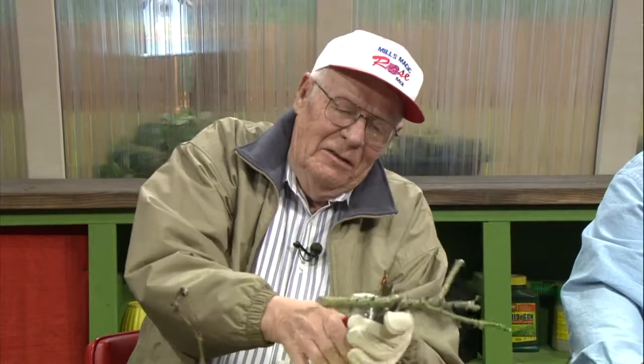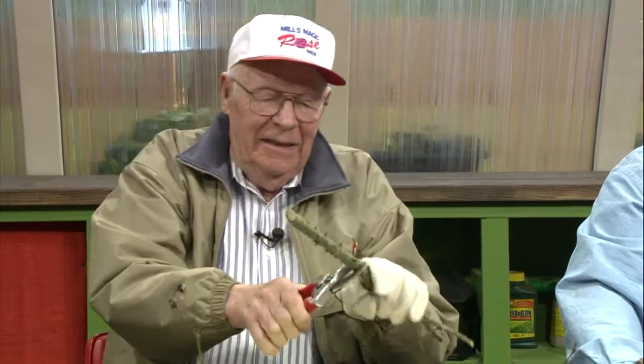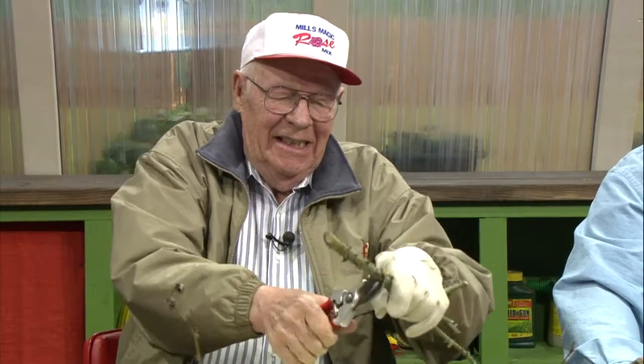And this bush here was a home run. After the first bloom cycle, it'll throw these big canes up like that. If you got one of them sticking out, cut it off. If you can. Cut it off. It'll grow back from this. Wow, how about that? Now, that was severely pruned.